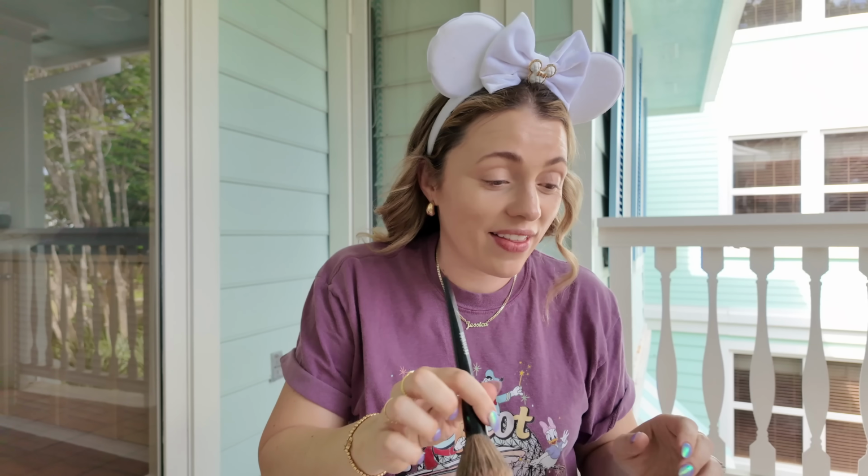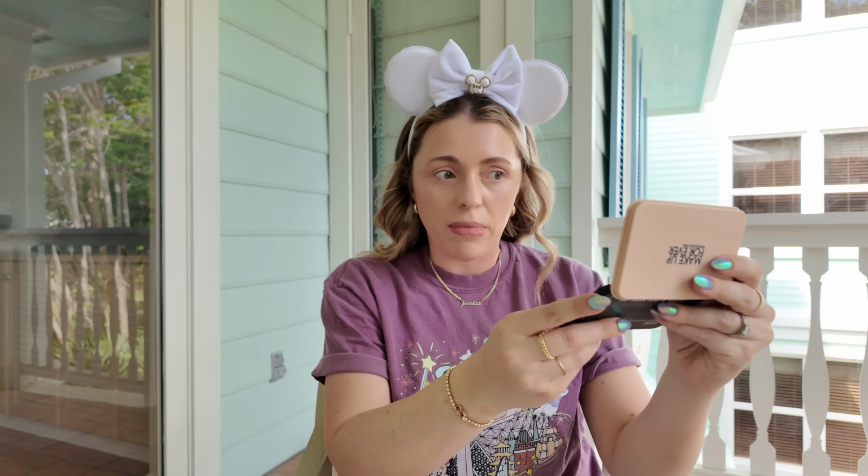But I will say that this room, we got a 1-bedroom villa. It was just a little bit more expensive than a regular room at one of the All-Stars or one of the value resorts. It could be that it's this time of year and school's not out yet, but either way, it was a steal for a 1-bedroom villa, and you get so much space. So it's one of those trade-offs. It may be harder to get around, but you get a lot more space for a lot less money.